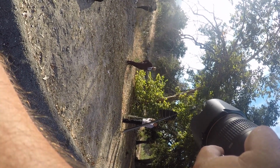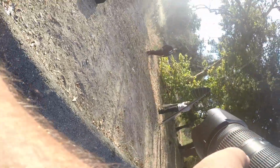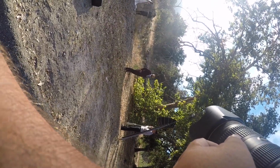So here we are doing the bridal portraits. The sun is behind them again, or a little to the side. I have a little flash on them to bring down the highlights in the background. Got that shot. The video guy is with the bride right now, so that's why I had the groom to myself for a bit. So you can see over there. So I'll get a few more shots.